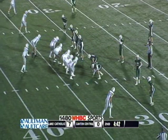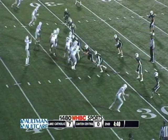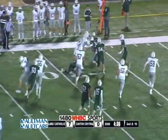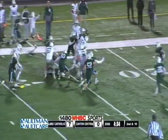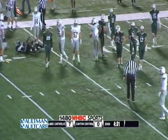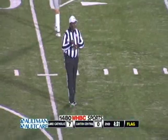Want to call timeout? No. 4:40. There, quick screen. Is a quick screen, and it is to Thomas this time. There's a flag coming in. Thomas still on his feet. Finally got taken down at the 24-yard line, but I got a feeling this one's coming back.